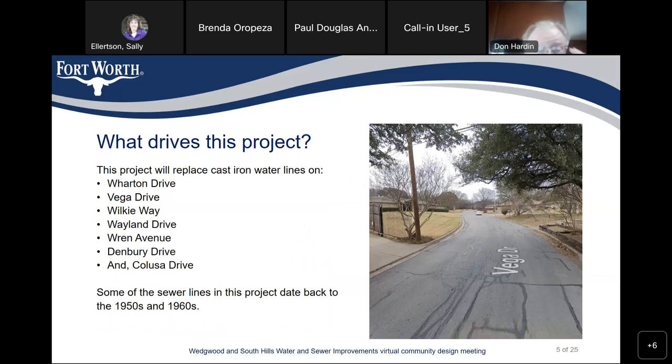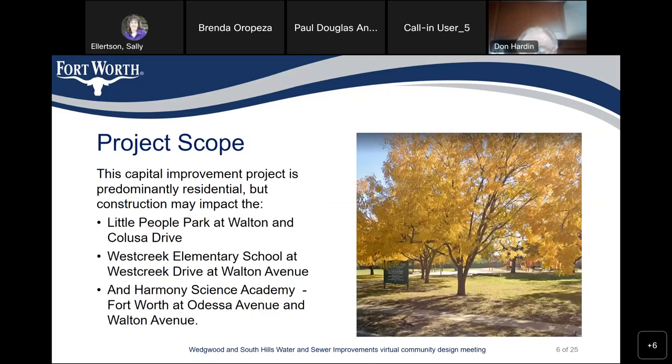The project will replace cast iron water lines on Wharton Drive, Vega Drive, Wilkie Way, Wayland Drive, Wren Avenue, Denbury Drive, and Calusa Drive. There are some sewer lines that are also being replaced, and those date back to the 1950s and 60s, and we'll be going through those areas as well. The capital improvements project is predominantly residential, but construction may impact Little People Park at Walton and Calusa Drive, West Creek Elementary School at West Creek Drive and Walton Avenue, and Harmony Science Academy of Fort Worth at Odessa Avenue and Walton Avenue.